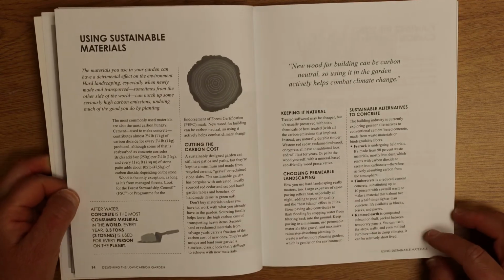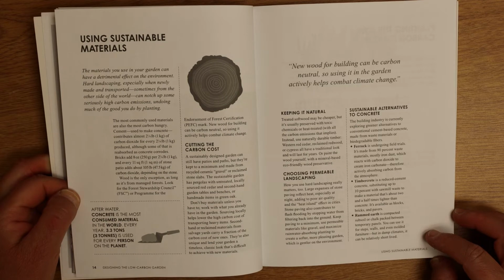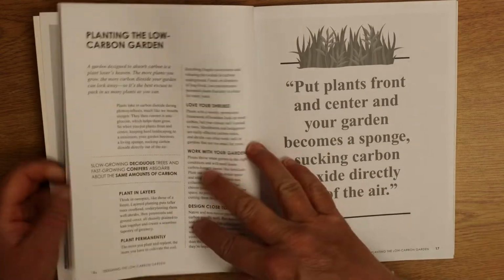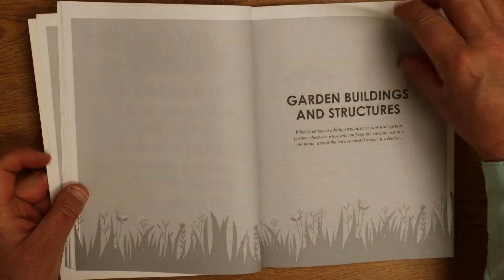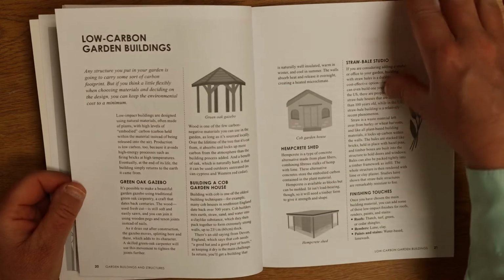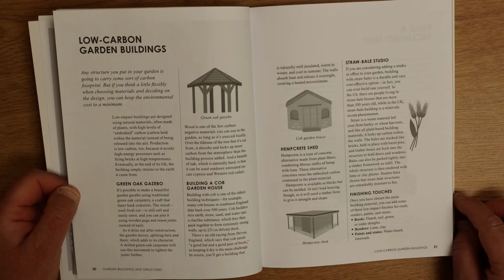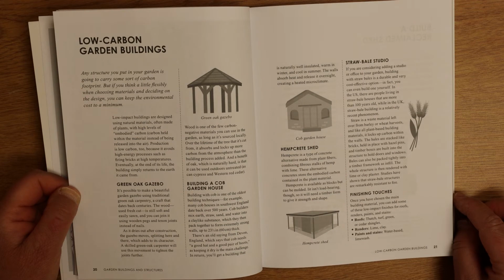She suggests not buying new materials, and interestingly, after water, concrete is the most consumed material in the world. What? And wood is one of the few carbon negative materials you can use in the garden as long as it's sourced locally. Over the lifetime of the tree that it's cut from, it absorbs and locks up more carbon from the atmosphere than the building process adds. She also gives great alternatives for building.